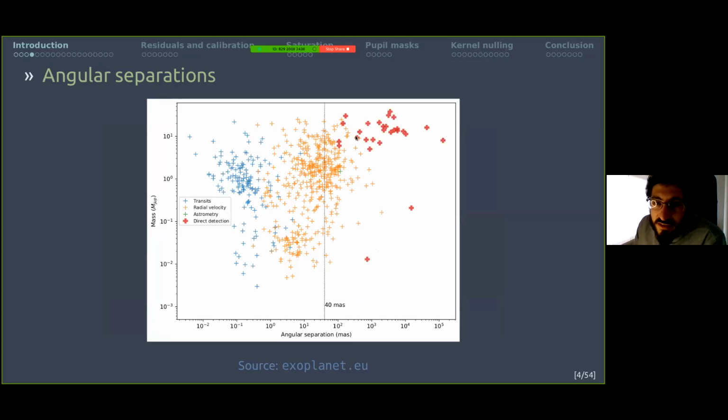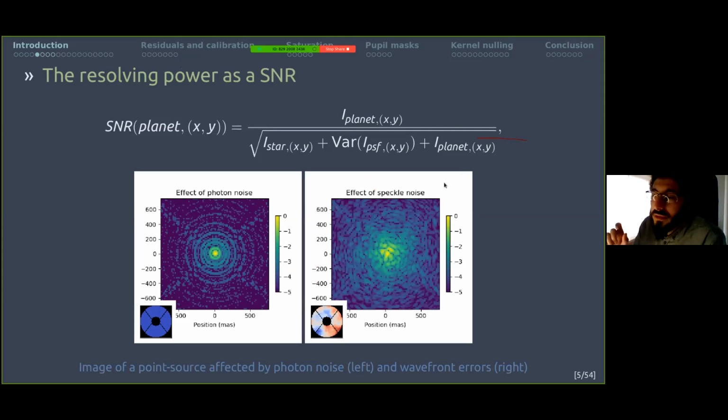So most of the direct detections have been done at separations that are significantly larger than that. Even for the very young and massive planets, which are easier to detect like this, we are typically detecting them at least at 5 lambda over D, 10 lambda over D, something like that. And the reason behind that is that lambda over D cannot be this simple: the resolving power of our instruments, its capability to distinguish between the lights of two objects, cannot really be described by this single number.